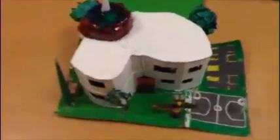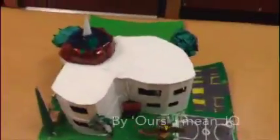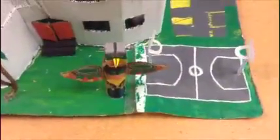Anyways, our school is supposed to hold 240 students from grade 7 to 8. So our school isn't as big as ours, therefore it only has 2 floors, which you can kind of not really see. There is a totem pole to represent the fact that we're most likely on a First Nation territory, and to thank the Aboriginals.